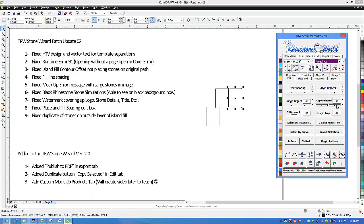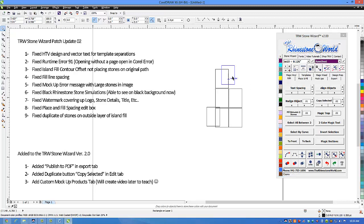And then, of course, if you hit to the right and down to the left and up, that's going to duplicate it to the different sides. But if you just click right on the copy selected button, it's going to duplicate it. So there you go, Jesse, my man.